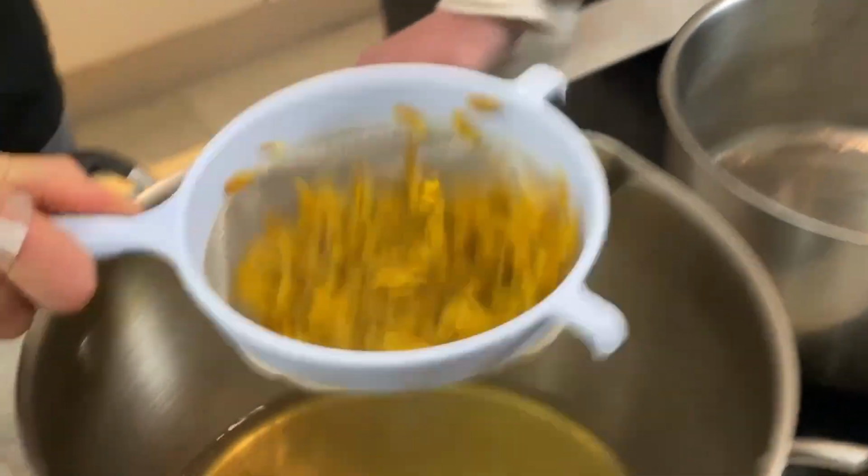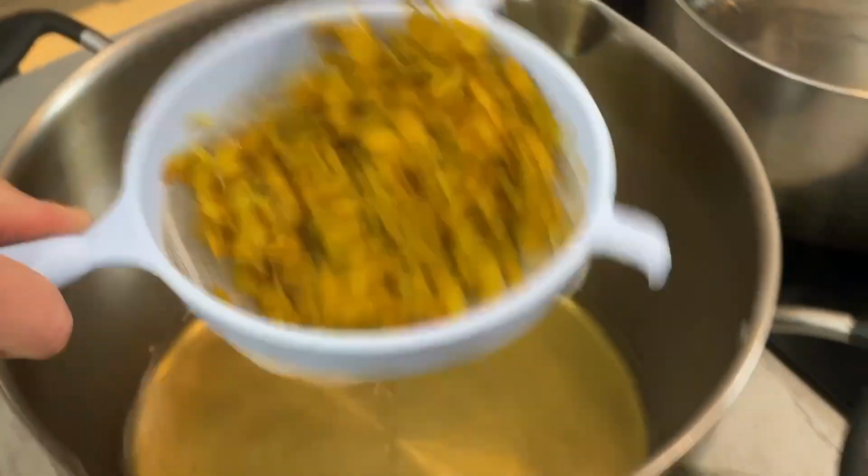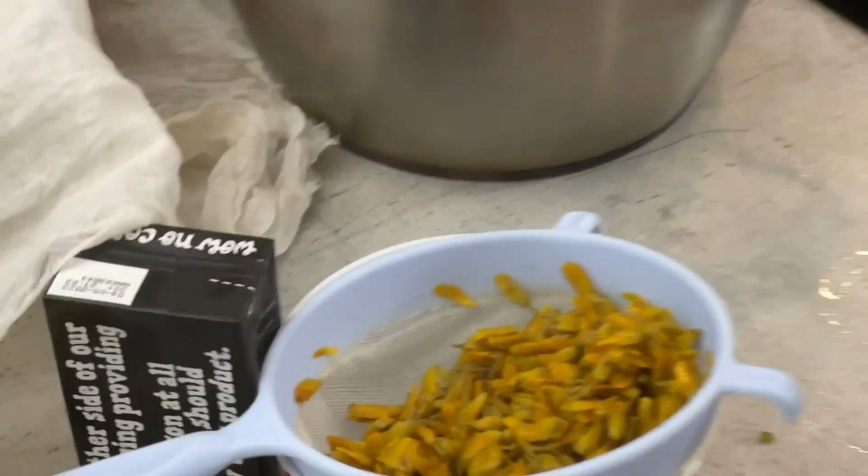And you could put those flowers out on the compost, I suppose. You could, because they're completely compost friendly. Yeah, there's nothing in them. Completely friendly. Yeah, absolutely.